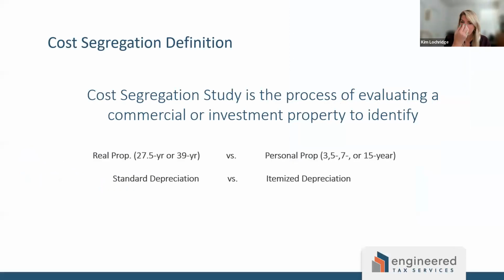Okay. So the first thing we're going to talk about is cost segregation. So cost segregation is a study that is a process of evaluating commercial or investment property to identify between real property and personal property. So, essentially, if you were not going to do a cost segregation study, you bought a piece of investment real estate property.